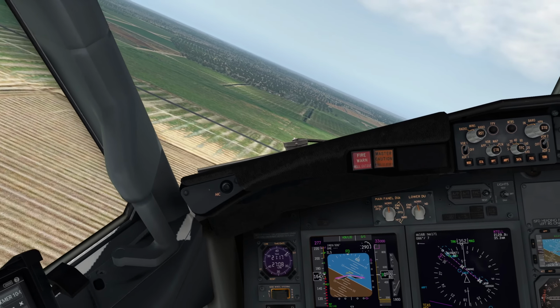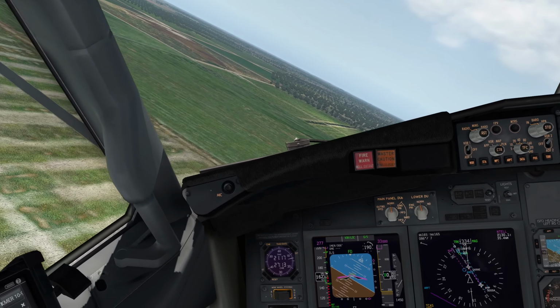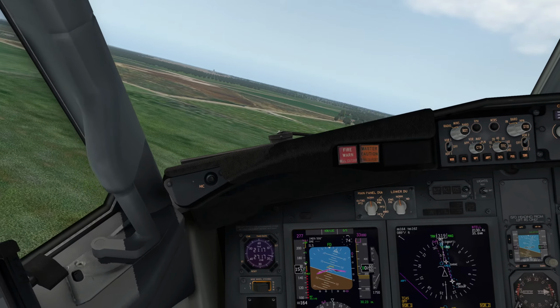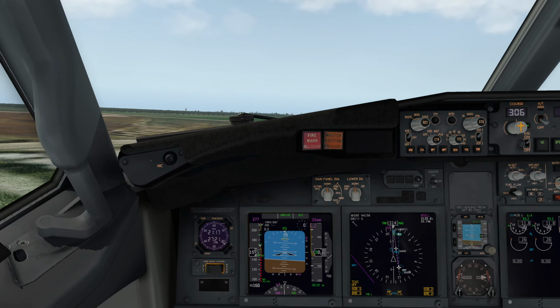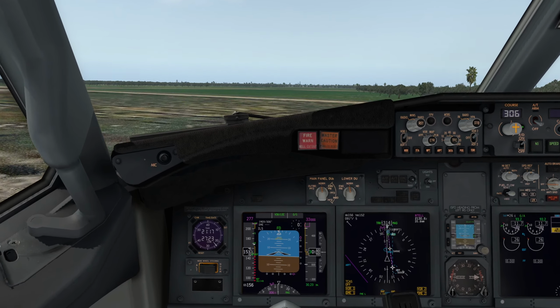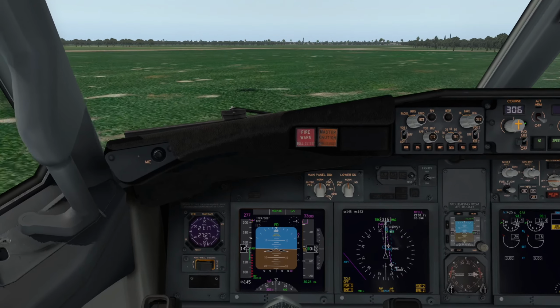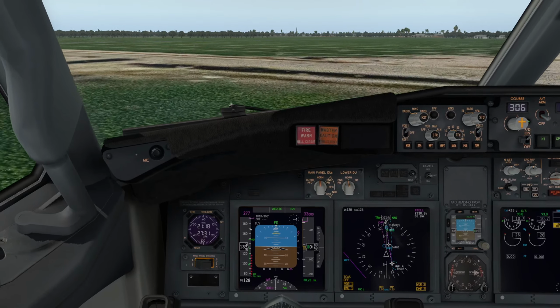I've... Oh, dear. Right, let's kick it straight. I don't want to use too much roll because that wing might stall. We're right on the practice stalling. Oh, we're down. Brakes. I should have done the brace for impact and all that, but I forgot. I'm standing on the brakes.